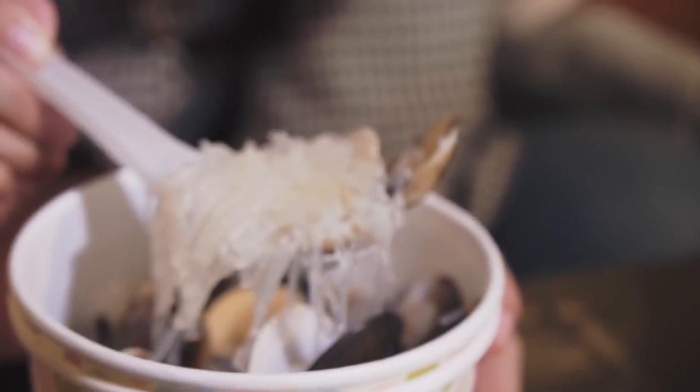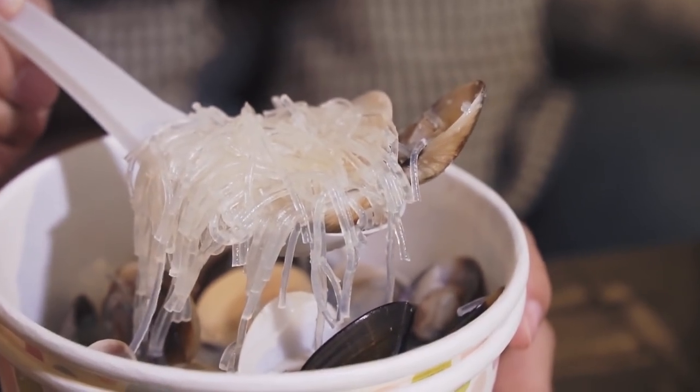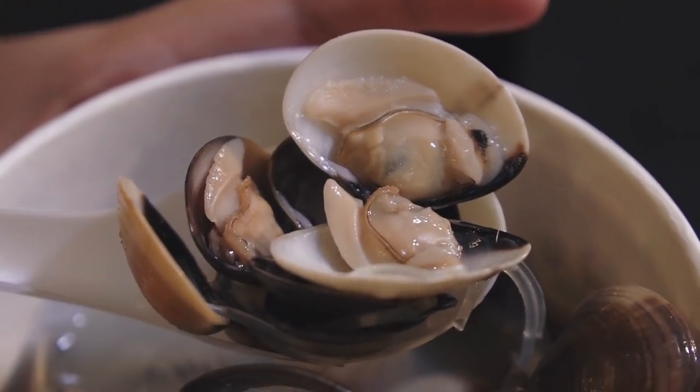So tang hoon is good at soaking up the soup. I'm expecting the tang hoon to be really, really good. It holds its consistency, but by virtue of it being tang hoon, it absorbs all the flavors. So it's very nice. I think this is a really well-rounded dish, eh? The seafood is good, and then there's tang hoon, and there is soup. It's not something you usually get at an event, but the flavor works for me.